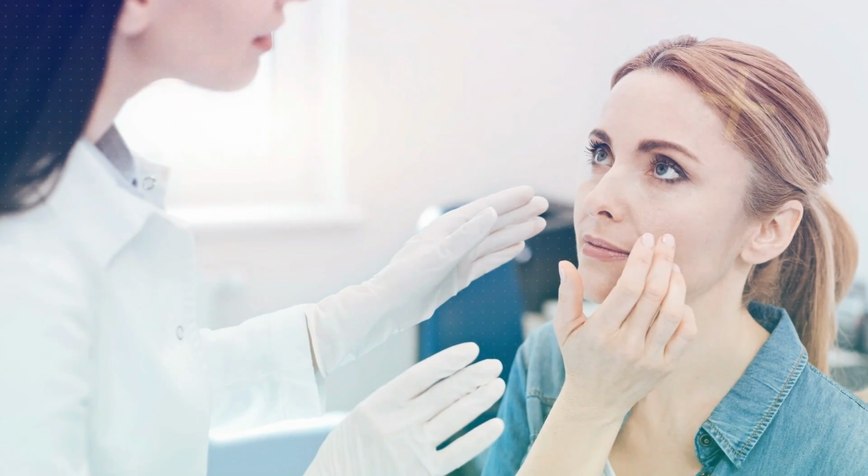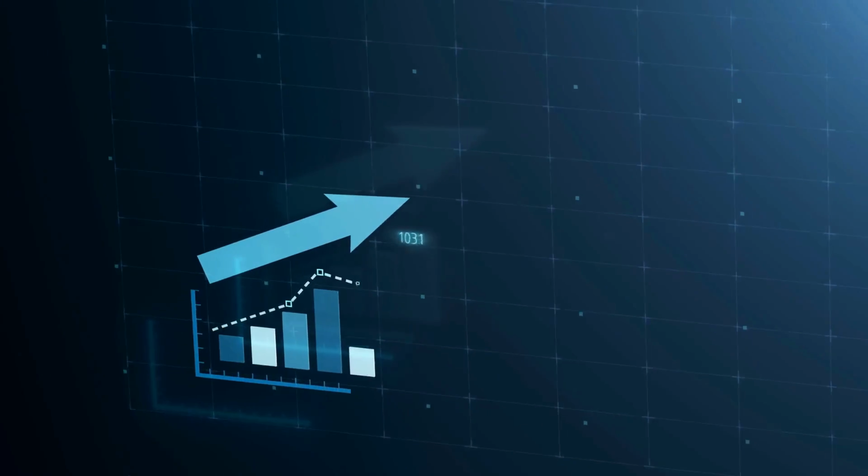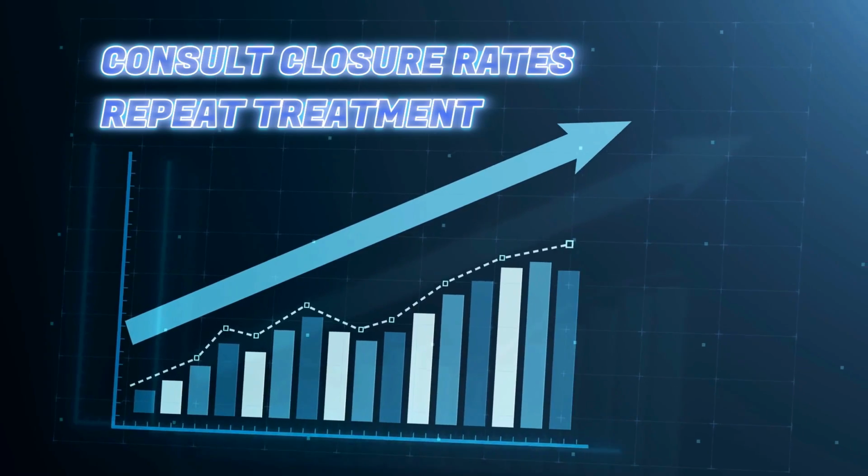By showing planned aesthetic enhancements and their potential benefits to each patient, you increase consult closure rate, repeat treatments, and ultimately, revenue. Studies show that increasing repeat treatments by 5% boosts revenue by 25 to 30%. This means that you can increase revenue while standardizing and improving aesthetic outcomes, even in a practice that has multiple providers.